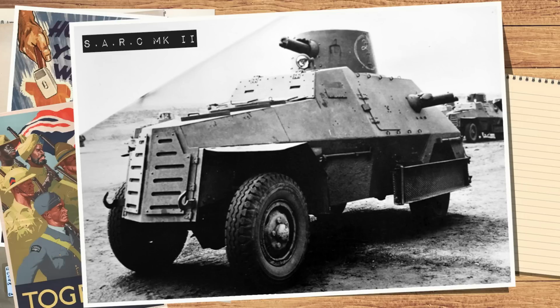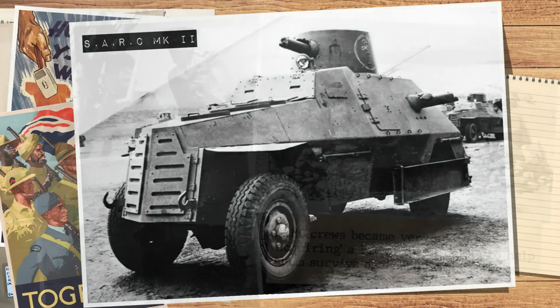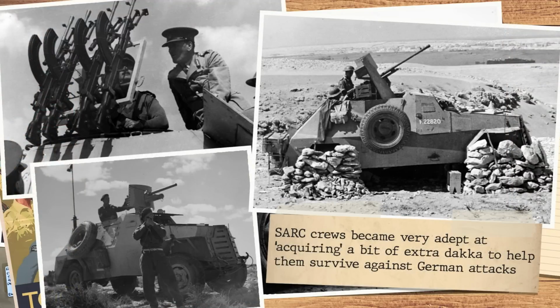A large number of SARCs were found serving in the North African campaign. Most of these were the lighter 4x4 variants with just machine guns, although some heavier 4x4s with 2-pounder guns came into service by 1943. These vehicles tended to be the eyes and ears of the army, expected to go out for days at a time and monitor German positions.